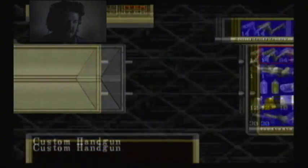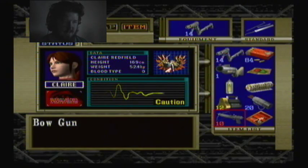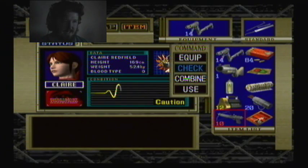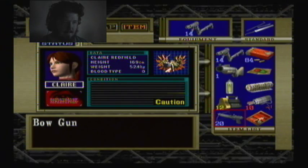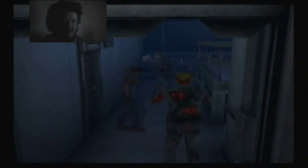What is our health looking like after we took that little bit of a shot? We're fine so far. I've still got a first aid and some mixed herbs. I just want to check and see. Yeah, those work with those. That's very handy. Okay, now I have some lethal darts. I think they explode, don't they? They have like little explosions on the tips. The warheads, or whatever you want to call them.